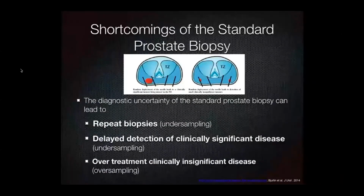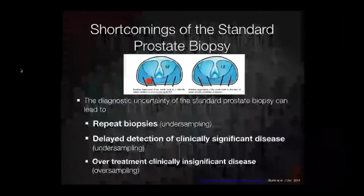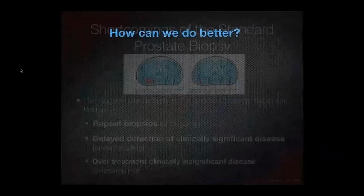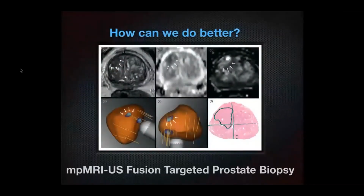And here is the problem. We could potentially undersample the cancer that we want to find, and we could potentially oversample the cancer that we don't want to find. You can see in this image that you could have a very big cancer that these random biopsies miss, and on the flip side, we could potentially have a very small cancer that's clinically insignificant, and we may find that. So how can we do better? The multiparametric MRI may allow us to do that. And now we have the technologies, I'll show you, to fuse the MRI and the ultrasound together to allow a very precise targeting of tumors within the prostate.